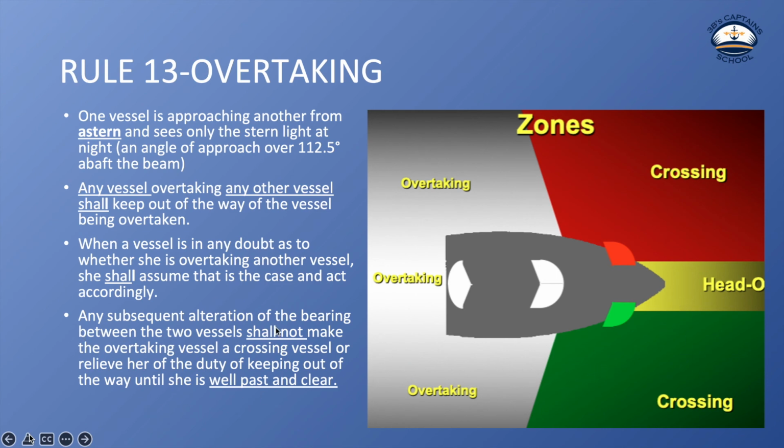Any subsequent alteration of the bearing between the two vessels shall not make the overtaking vessel a crossing vessel or relieve her of the duty of keeping out of the way until she is well past and clear. What that means is, here's a great example. As I'm overtaking them, at some point, at night especially, I'm going to see this starboard running light or side light, but just because now I see the light doesn't mean we're in a crossing situation. It started as overtaking and it's overtaking until I'm completely past and clear and we're out of each other's way.